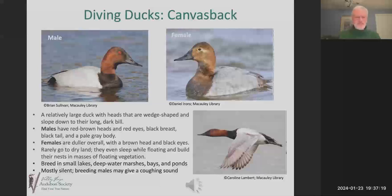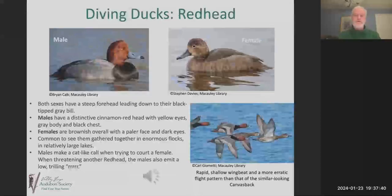Let's see, these rarely go to dry land, and they even sleep while floating and build their nests in masses of vegetation. And they breed on small lakes, deep water marshes, bays, and ponds. This is actually one of those species in that pothole region. Most of them are coming from that part of North America, and that would be the same for this species too.